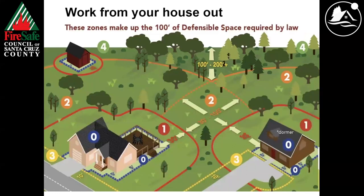You may have seen this chart before. There are several variations on it. This is the most recent version. And when you're working on defending your house, what you want to do is start in what is now called the zero zone. And that actually is the envelope of your house and the 5 feet immediately around it. If an ember storm comes in and catches something on fire in that 5 foot zone, it catches your house on fire.